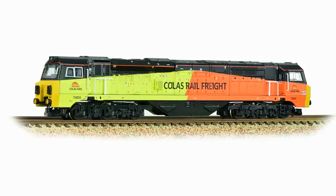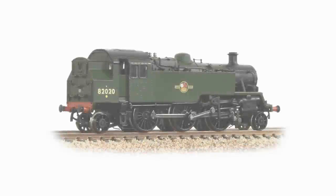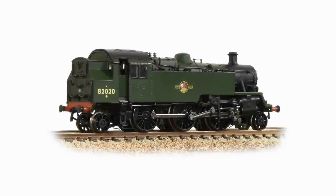Next on the list we've got a BR 3MT 2-6-2 tank, 82020, in BR green with late crests. A bit of a reintroduction for Bachmann, because that one's not been in the Graham Farish range for a little while now. Nice little tank engine though, a useful loco for middle length and short trains. Not too badly priced, £124.95.